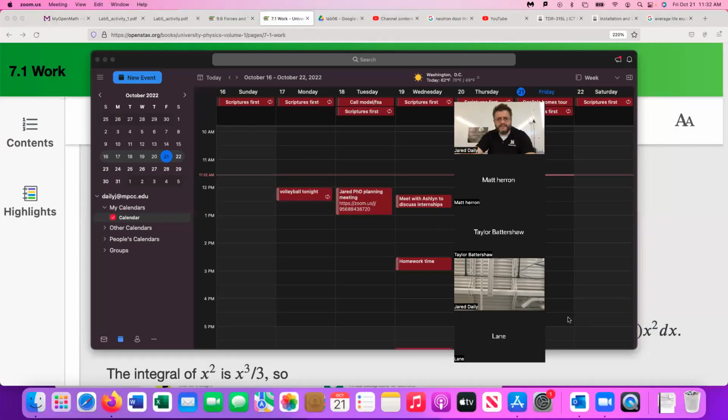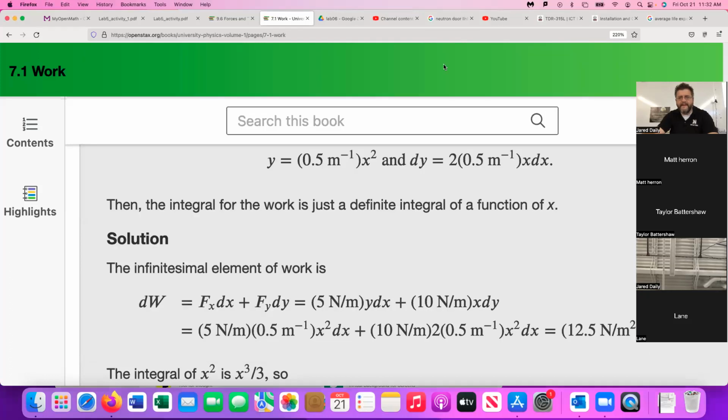Did I share my screen yet? I didn't. I'm totally realizing I didn't share my screen. You guys aren't seeing what I'm seeing. Sorry about that. I think I'm recording. Let me check to see if I'm recording. Looks like I'm recording. I hope I'm recording. You are screen sharing. Am I recording? Yes, I am recording. Good.